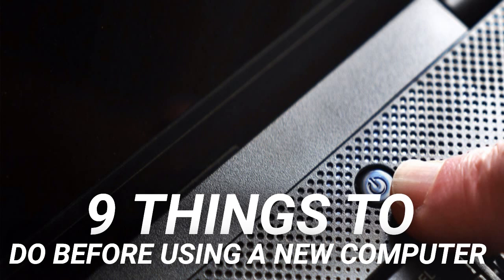Get one or two external hard drives of minimum 1 TB or more with USB 3.0. Use the first disk for system backups and another for data backups. Or if it feels redundant, divide the drive into two partitions.